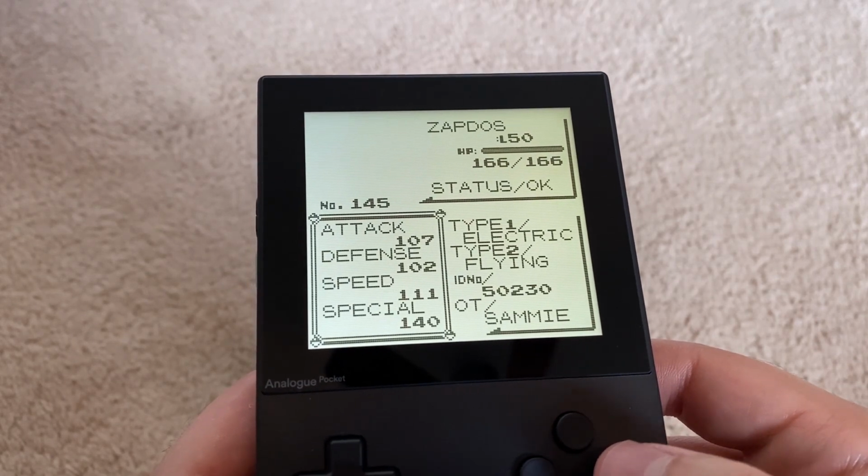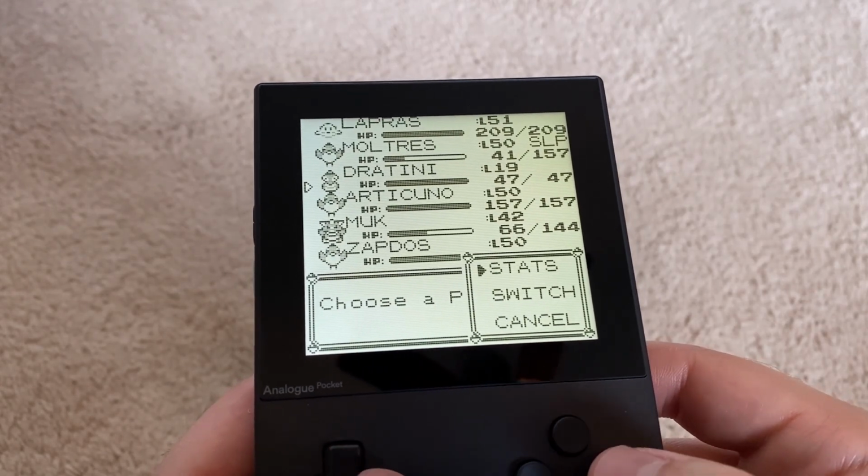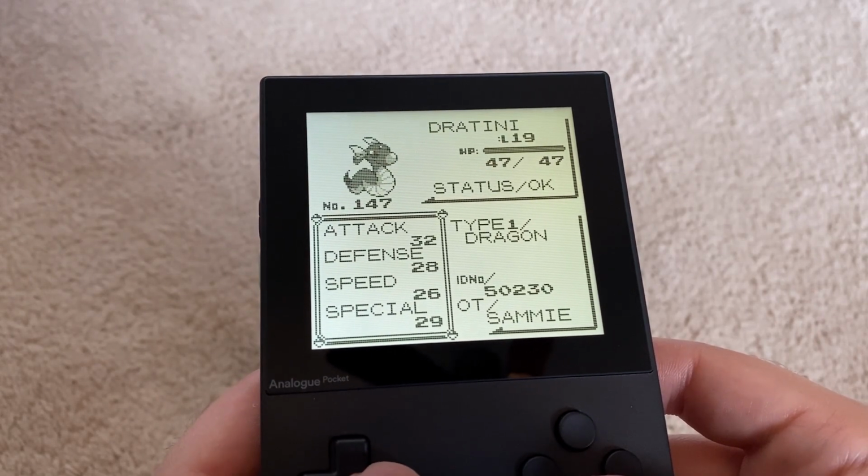And that's one really cool thing that you can do with the Analog Pocket, is use save states on these original Game Boy games, which just takes games like Pokemon to a whole new level because you can, like I said, trade things over and then reload your save, and then you're basically cloning your Pokemon. And that's been really cool.